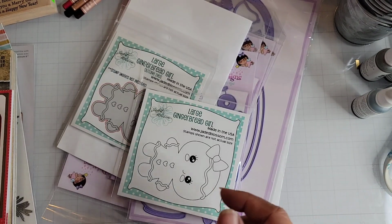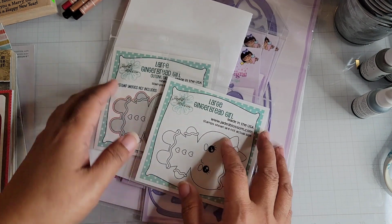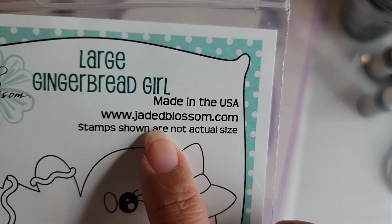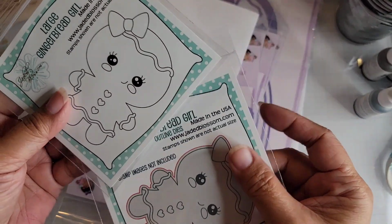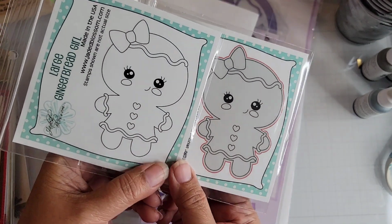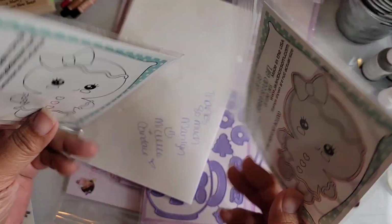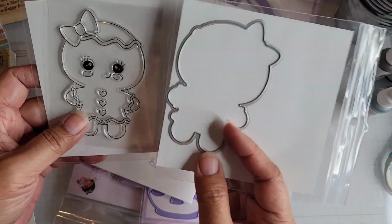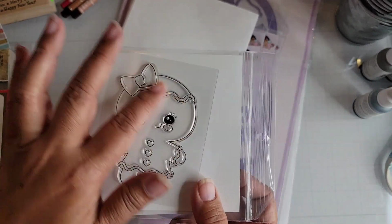And then I purchased some other things. These are from Jaded Blossom. They just had a release. And I didn't purchase the whole release. I just purchased the gingerbread girl. There is a boy that came out earlier. I just purchased the girl and the die. So these two, there you go. I don't normally purchase the die. I don't know what made me do that this time, but usually I use my Scan and Cut to cut them out.